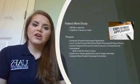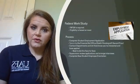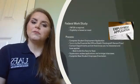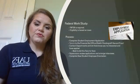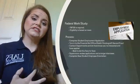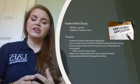So, how do you become eligible for federal work study? First of all, a FAFSA is required. Okay, your eligibility is going to be based on your need, which is information that we get from your FAFSA. So what we do is we take your budget, which can be anything from whether you live in state, out of state, on campus, off campus, with your parents, things like that. It's information that we get from your FAFSA.